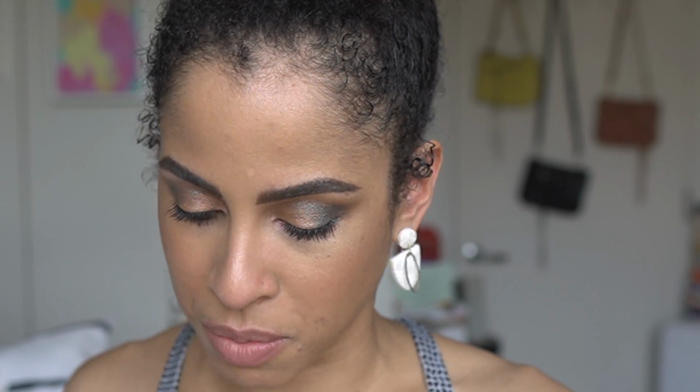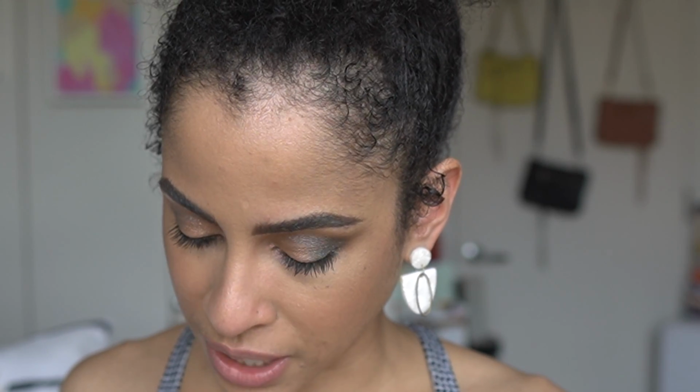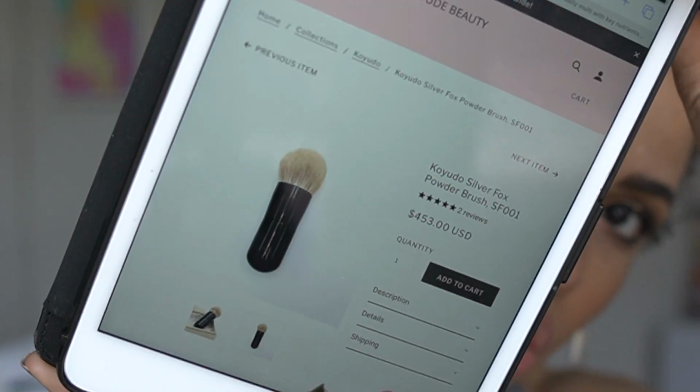Oh my gosh, it is one of the most plush type of brushes I have seen in my life. It just looks like a pom-pom that I just want to squish on my face. This one right here. The Chikuhodo Silver Fox Powder Brush. The SF001. That brush is just, oh my goodness. Look how many bristles are in the ferrule. Look at the price. You're like, Alicia, did you see the price? It is crazy beautiful. That's on my radar.